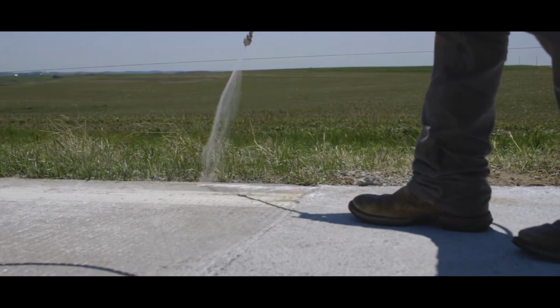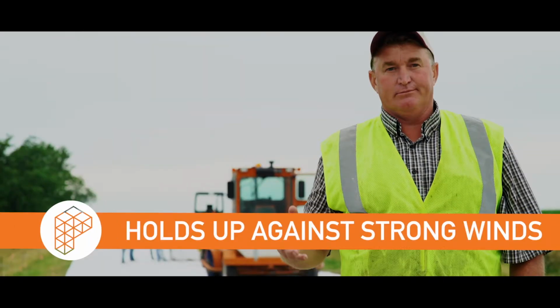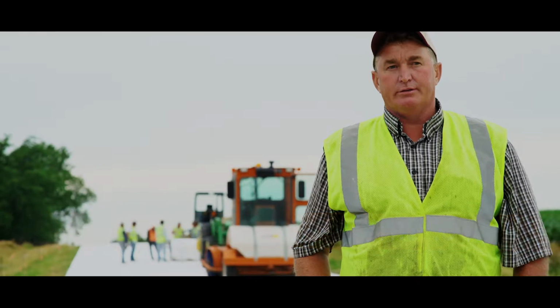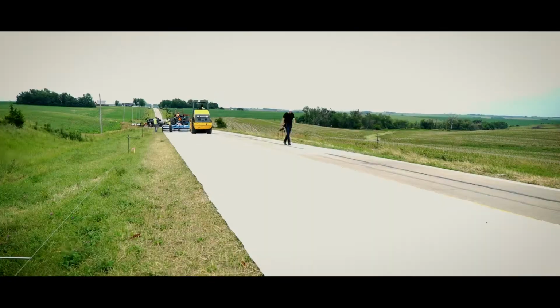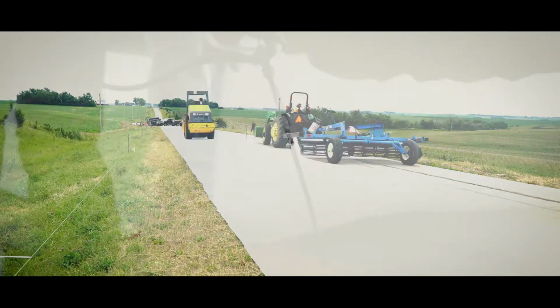Actually, the installation is pretty simple. The glue is great. It holds good, and we've had some pretty good winds here already, and it holds up real good. You get about a 6-inch wide spray width on it, and get the center when you overlap it. If you get that glued down, it seems like it holds pretty good.